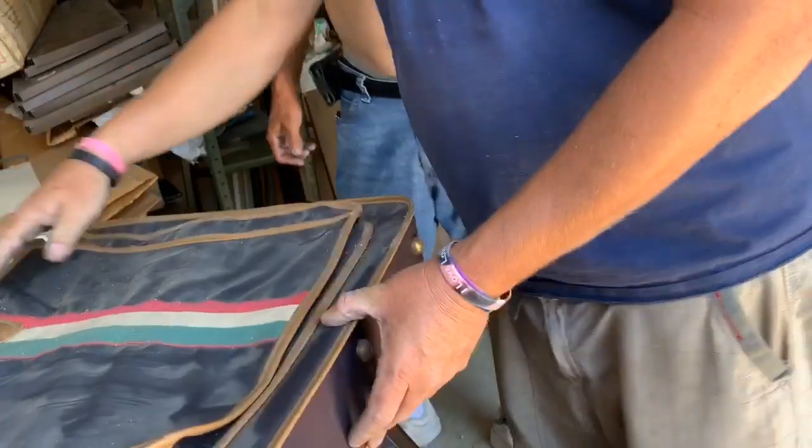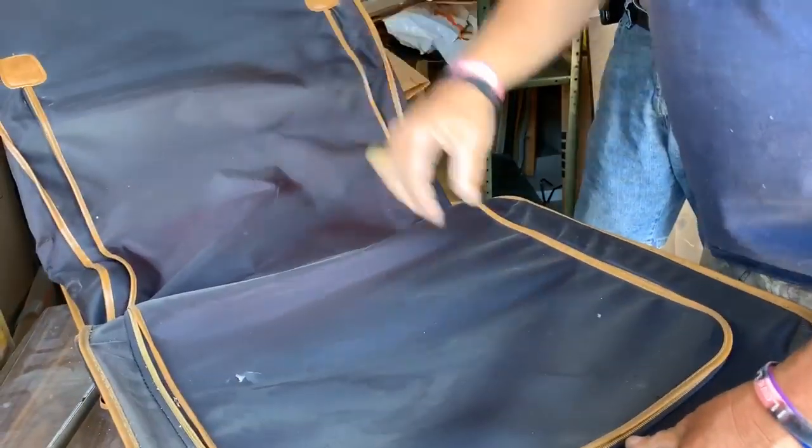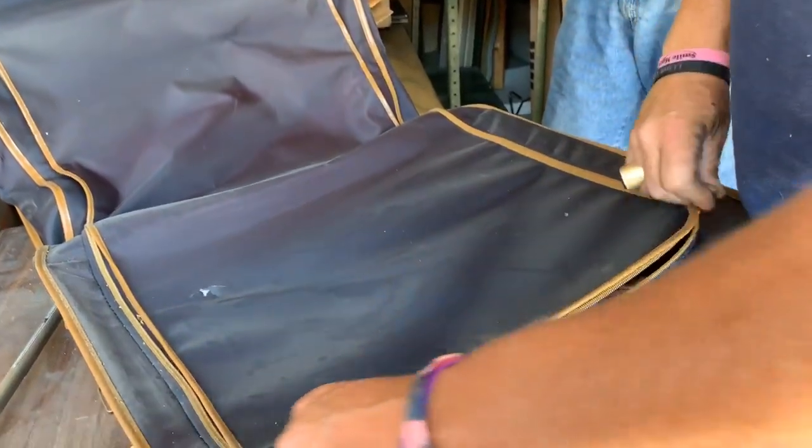It does look like Gucci, huh? No, I know, I'm just joking. C&C.